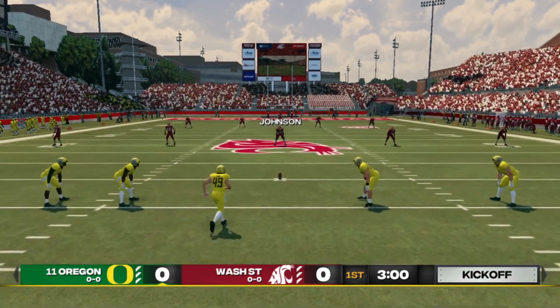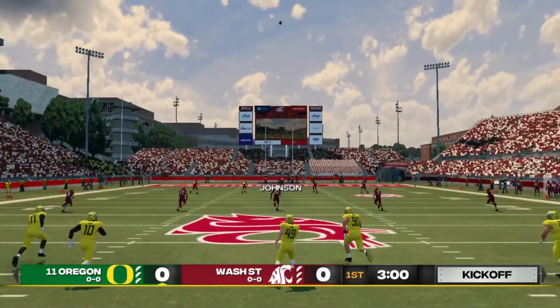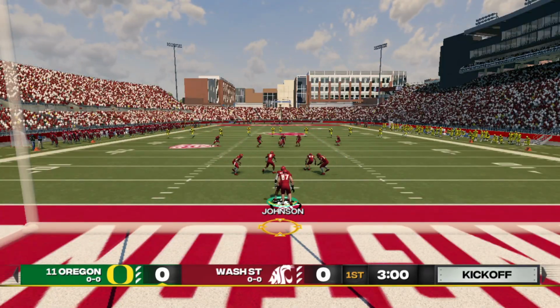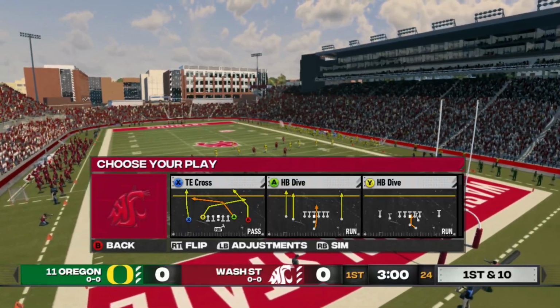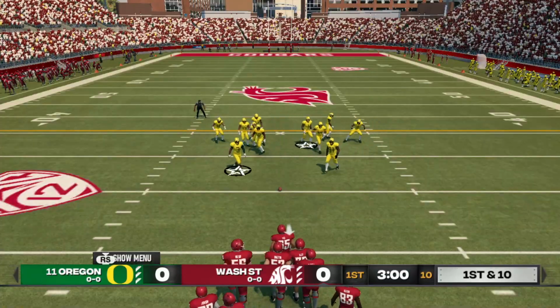Oregon tees up the ball as we get ready for the opening kickoff. Excellent kick. So here comes the offense taking the field for the first time today.